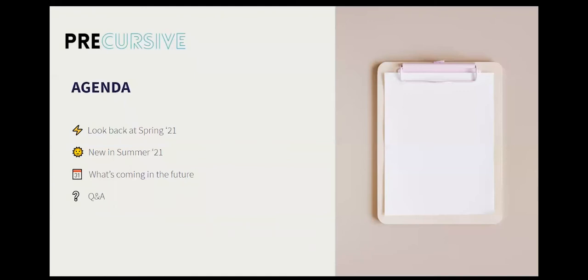Today we are going to start with a quick look back at the spring release. Then we'll move on to a live demo and show you what's new this summer. At the end, we would like to share with you how we see the future of our platform. If you have any questions during the webinar, feel free to drop them into the Zoom Q&A panel and we'll answer them at the end.